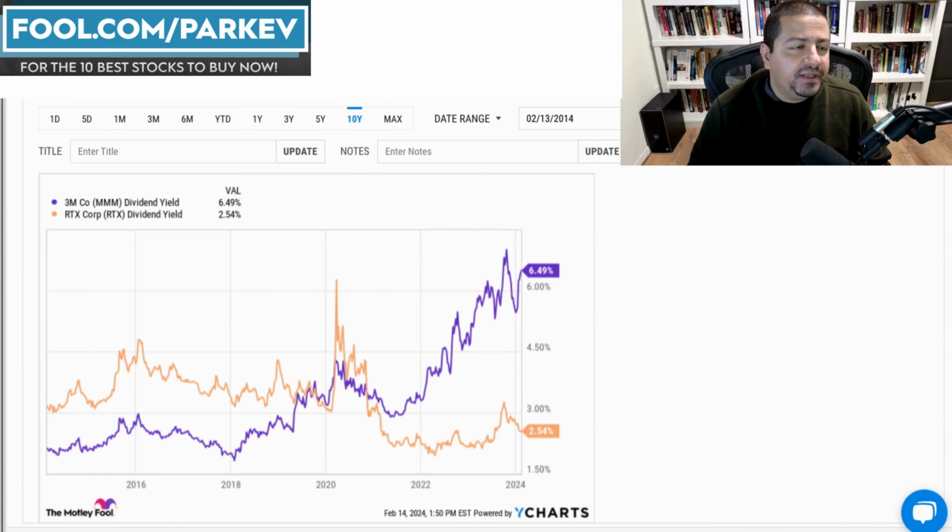Of course, one of the first things dividend stock investors look at when evaluating a stock is the dividend yield. And according to this metric, 3M offers a significantly better dividend yield at 6.49% compared to the 2.54% of RTX.